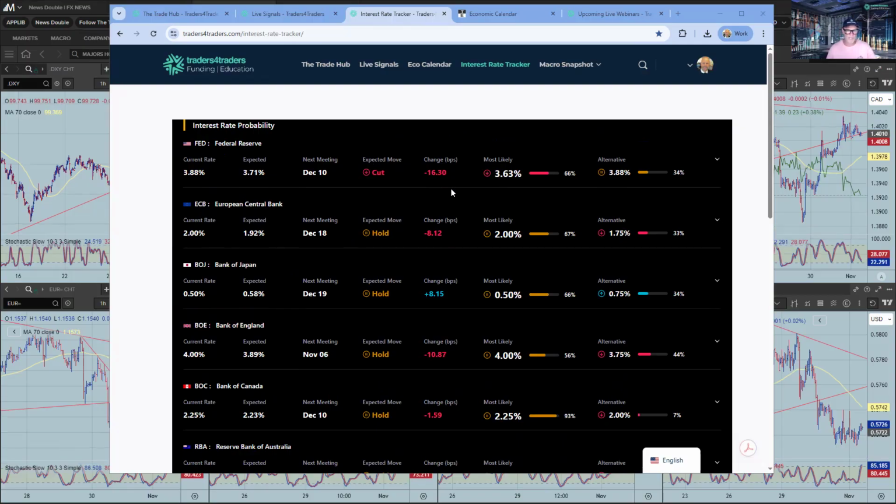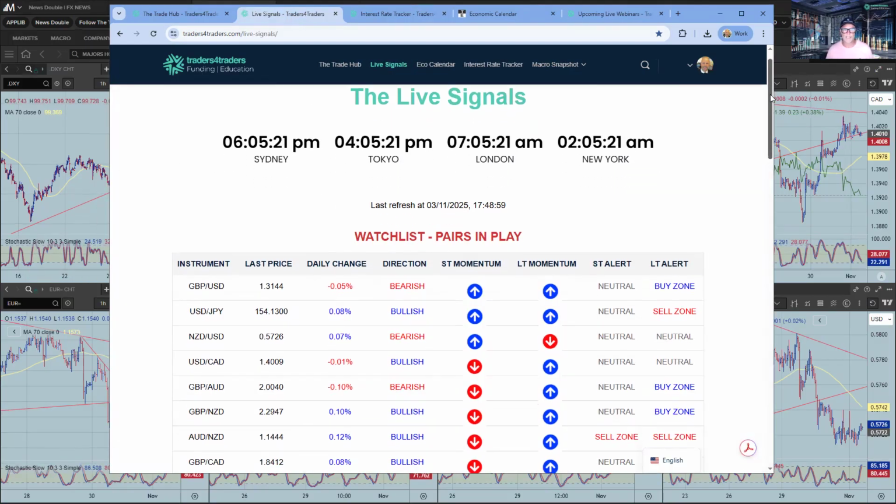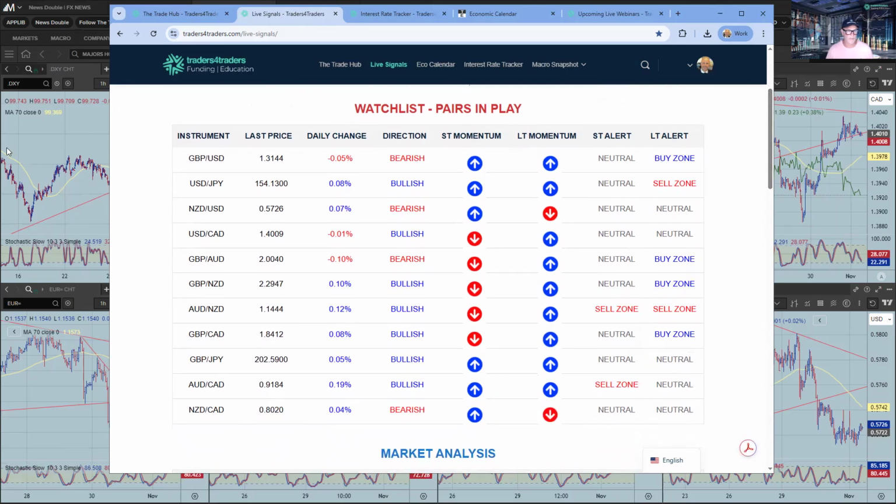Now, brush that aside, so we understand that. We'll come back to that each day and have a look at what's going on, especially around the economic numbers, which I'll cover in a second. But you look at the live signals, and there's a very clear profile here. The top four majors are very clear. These ones have got good direction. Sterling going down, the Kiwi definitely going down, dollar yen at the moment going up, and dollar CAD going up. These are the four that I like the best.